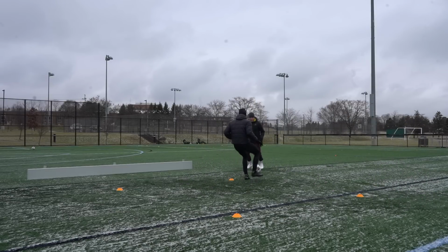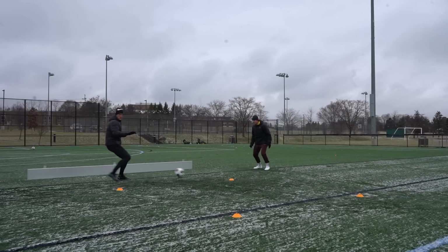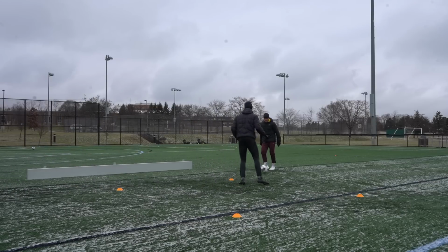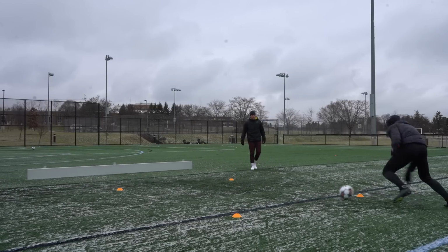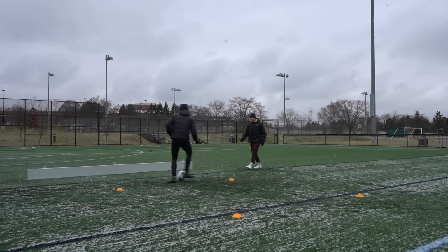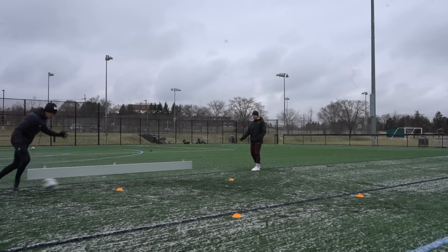Corners. Nice. Yep. Lovely. Great touch. Here. Corners. Good. Bounce again. Good. Big off and back. Lovely. Nice. Set. Corners. Touch. Good. Come again. Nice. Good. Touch you.